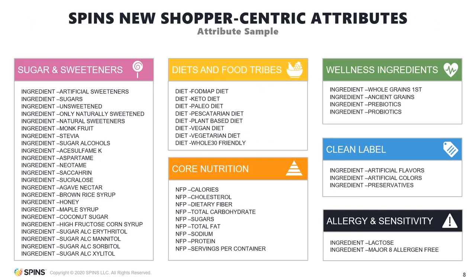And here's a bit of a sneak peek at some of the shopper-centric attributes that are beginning to be made available across some of Spins' retailer solutions. While this is just a sample, when you look across the entire offering, you're going to see various themes emerge. We're bringing you a few functional or wellness ingredient attributes that shoppers demand the most of, like probiotics, prebiotics, whole grains, ancient grains. But we're also offering some heavy hitter clean label attributes like preservatives, artificial colors, and artificial sweeteners. These are basically just one-click answers to saying, yes, a product contains preservatives, or no, the product does not contain artificial colors. So these will prove to be great, compact, easy-to-use attribute solutions for essential clean label measures.